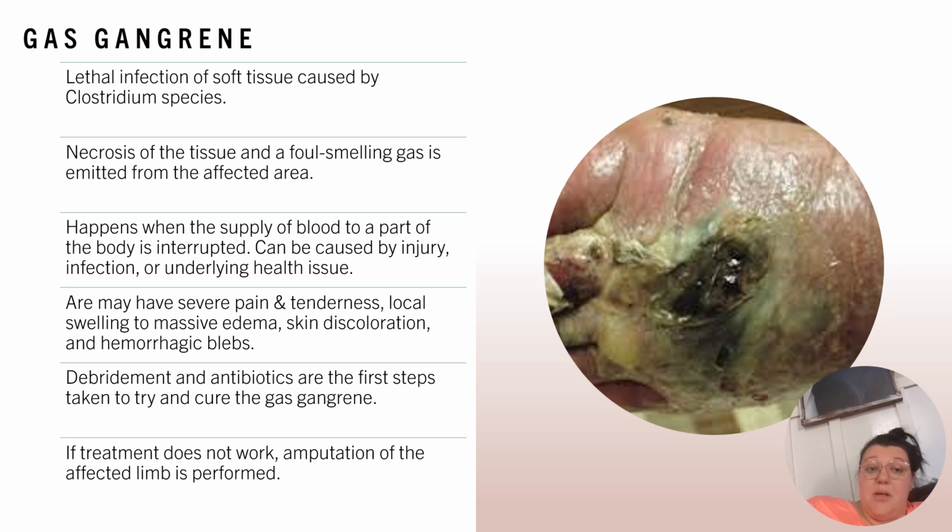It happens when the supply of blood to a part of the body is interrupted. That can be caused by injury, infection, or an underlying health issue. The area may have severe pain and tenderness, local swelling to massive edema, skin discoloration, and hemorrhagic blebs. Debridement and antibiotics are usually the first steps taken to try to cure this, but if the treatment does not work, that affected limb may have to be amputated.